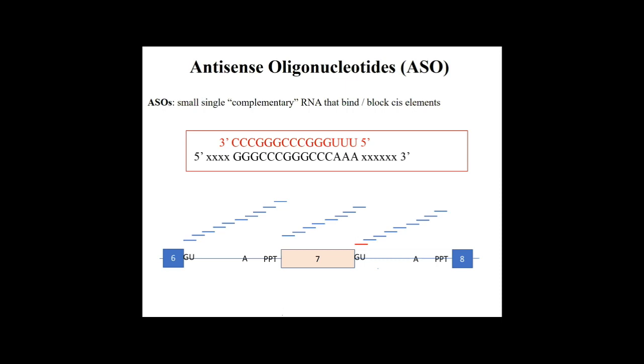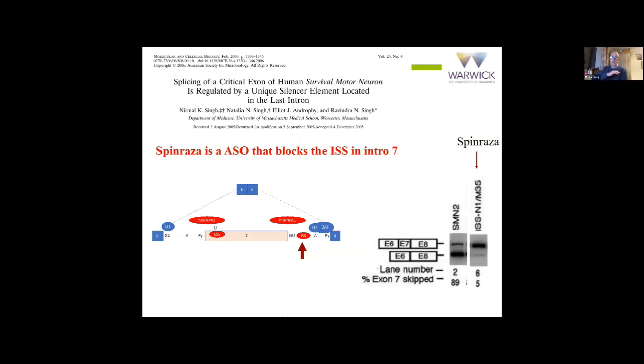Next slide, please. Because this is one of the most fundamentally important papers in SMA. This is the Ravinder Singh paper from 2006, I believe, yeah, 2006, which showed theoretically this works. And what they found is an antisense oligonucleotide that physically binds and blocks the ISS in intron 7. So shown there on the left-hand side with the arrow, this physically alters and corrects the splicing defects in SMN2. So if you look at the figure on the right-hand side, this is a figure from the paper. I apologize, it's quite blurry, but it does show what I want to show.